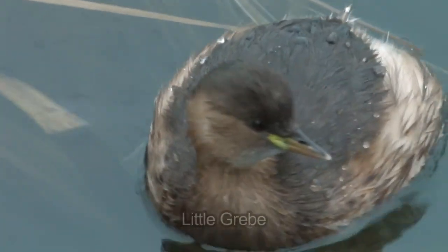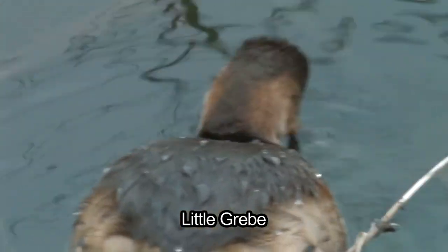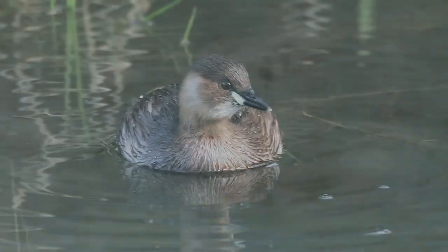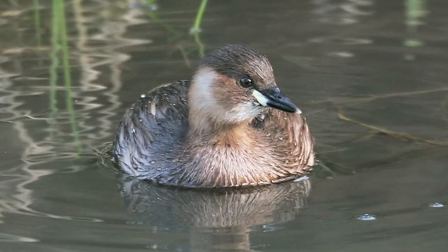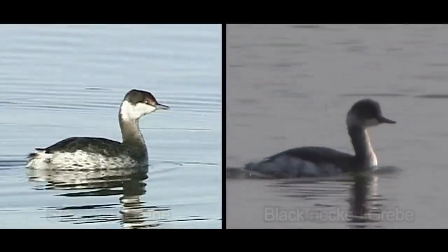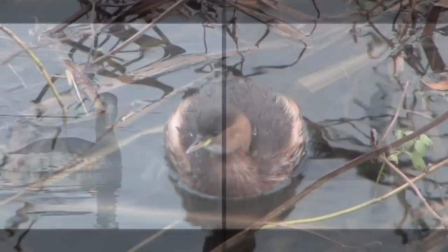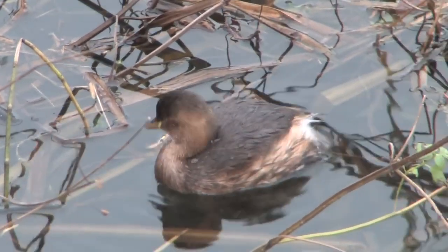The next species to be considered are Slavonian and black-necked grebes, and firstly these have to be separated from little grebe. Little grebe is the smallest of the grebes, in structure like a duckling or even a powder puff. In winter plumage they lack very strong black markings and, of all the species, are the least grey-toned, displaying smoky brown plumage. Both Slavonian and black-necked grebe show very strong black and white plumage patterns, and at close range both also exhibit glowing red eyes and black bills, as opposed to little grebe's dark eye and dark bill with a distinctive pale spot at the base.